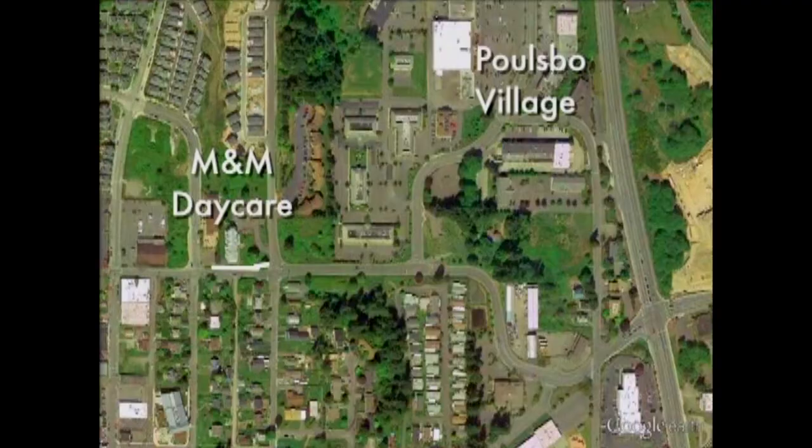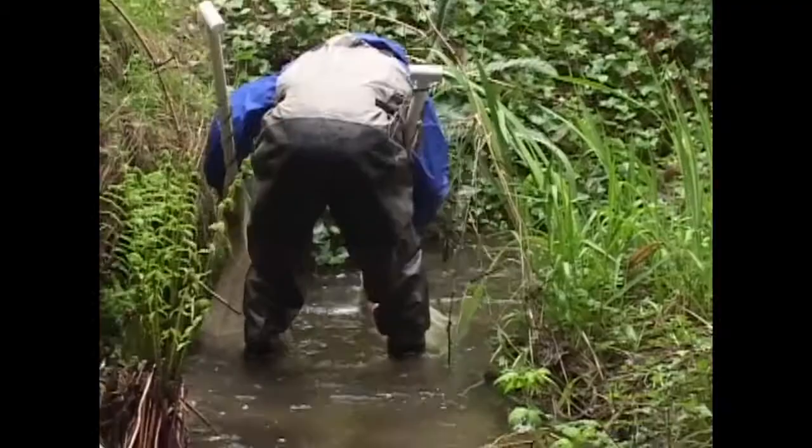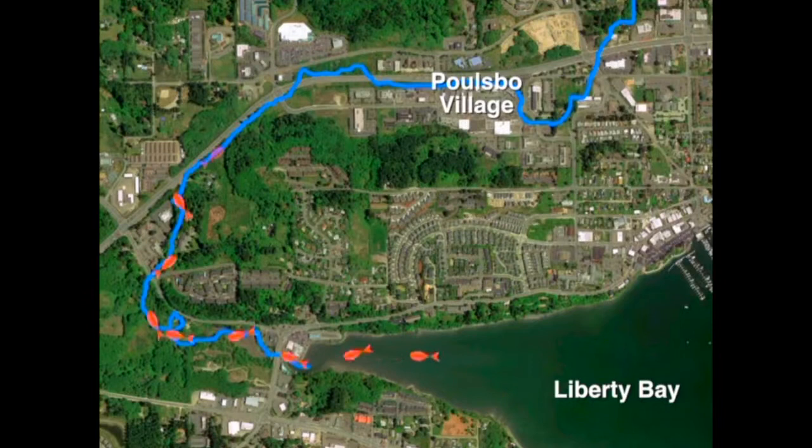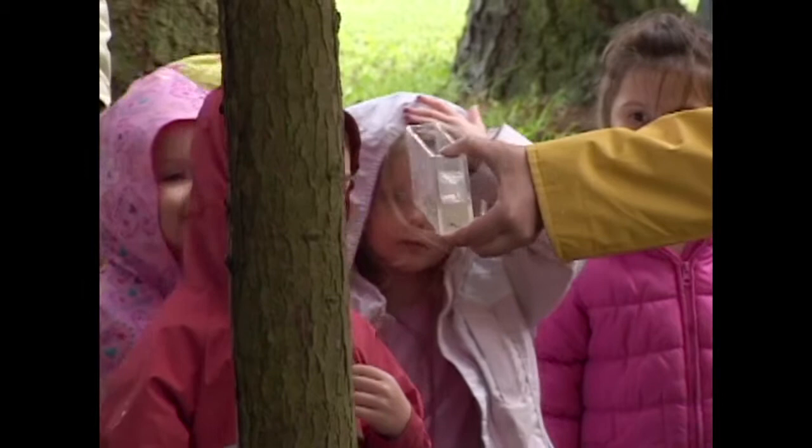Kids don't have very far to walk from Martha Mary Daycare to their stream here in this remnant woodland shaded by tall trees in Centennial Park here in Paulsbo. The coho and cutthroat trout that live here have a much longer journey from Liberty Bay up the South Fork of Dogfish Creek to this small section of this stream where the adults can find adequate, healthy spawning gravel.